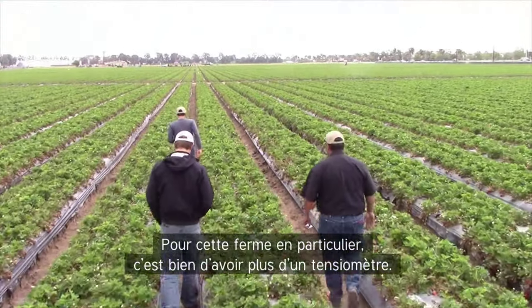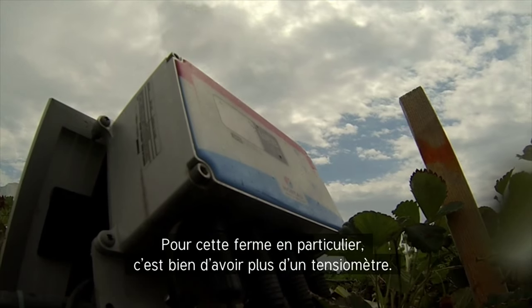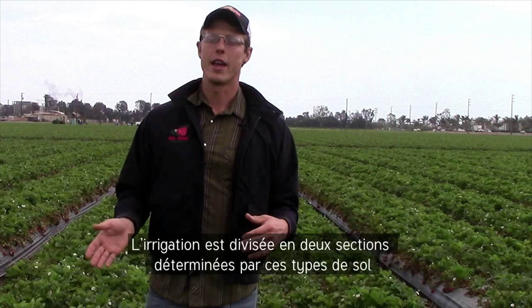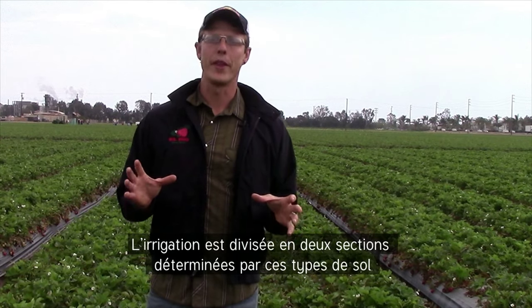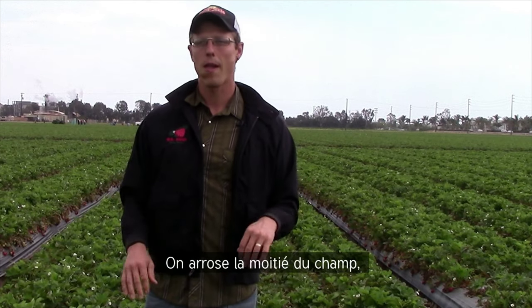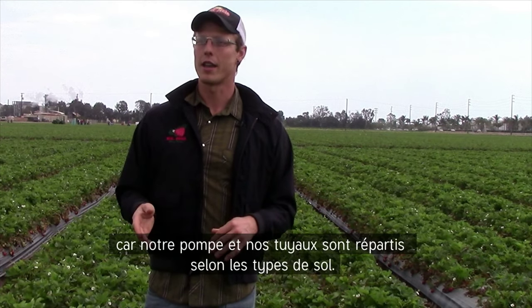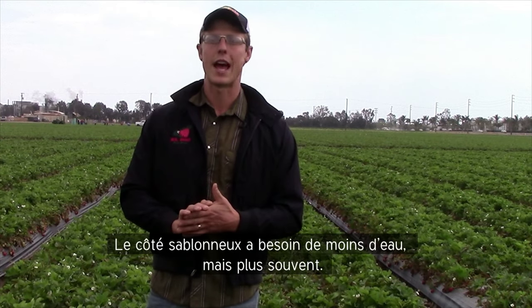For this ranch especially, it's really nice to have more than one tensiometer out here. We have two very distinct soil types, and it's pretty much right down the middle. And those different soil types run along our ability to separate the irrigation into two different sections as well. We have to water half of the field at a time because of our pump, and the lines are broken down along those soil types.